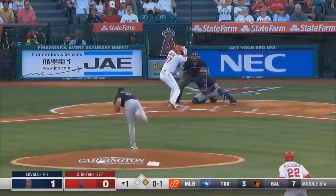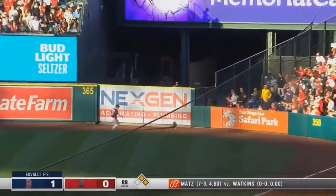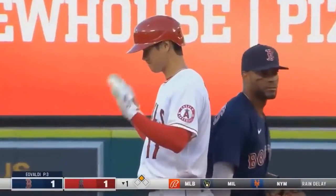Because Eovaldi has a lot of tools in the toolbox, and Ohtani sends that one to right. It bounds against the wall. Fletcher scores easily. Back-to-back doubles in the Halo half of the first.